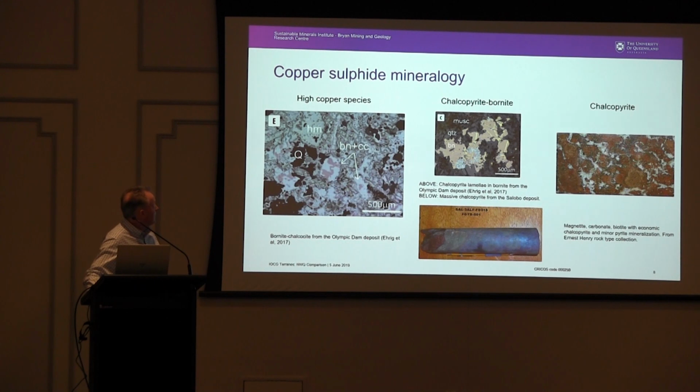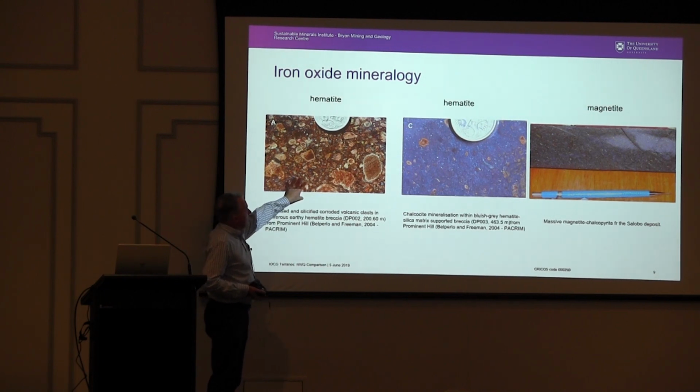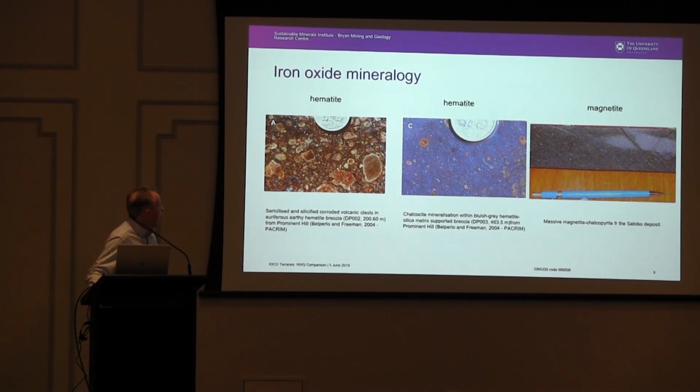So that was one classification. The other is the iron oxide mineralogy. So basically at one end the hematite, earthy hematite, steely hematite, and then magnetite over there on the right hand side.